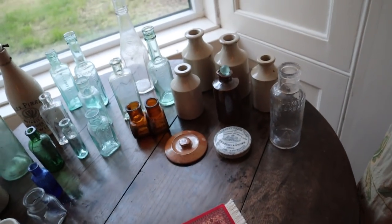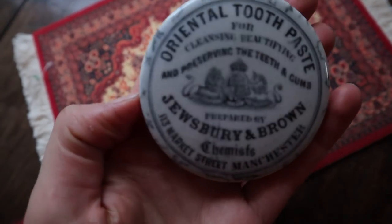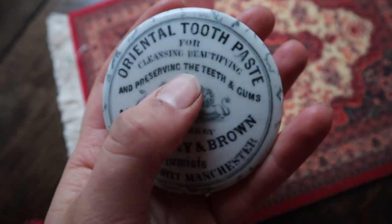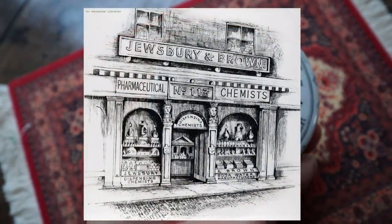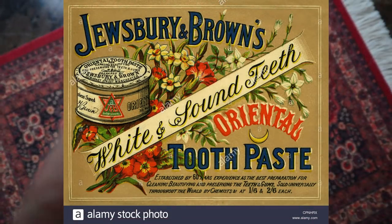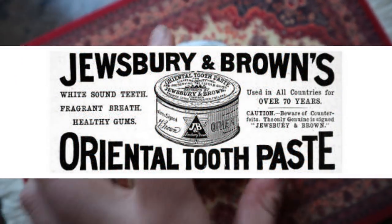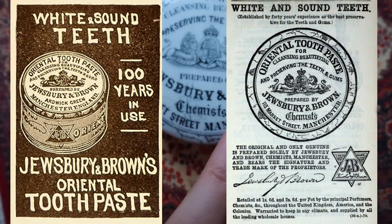Okay, so the last thing I think we have here that I haven't talked about, second last, I've got one more to talk about, is this Oriental toothpaste. For cleansing, beautifying, and preserving the teeth and gums. Prepared by Dewsbury & Brown, Chemists, 113 Market Street, Manchester. Now, these people did very well for themselves, and at one point they ended up exporting to America, and it was also quite popular over there, so you actually find these in America. They are slightly different. Instead of 113 Market Street, it just says Manchester, England.